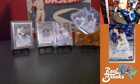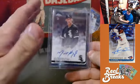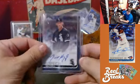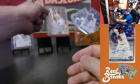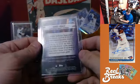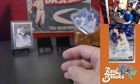So let's go to the showcase, shall we? A little Kopech rookie ink. That second half really flipped around for us. Two insert autos out of that second half and two Vlads. Kopech for the White Sox, base auto. Freshman Flash, Chris Shaw rookie ink. That's 19 of 99. You see it up there in the corner.